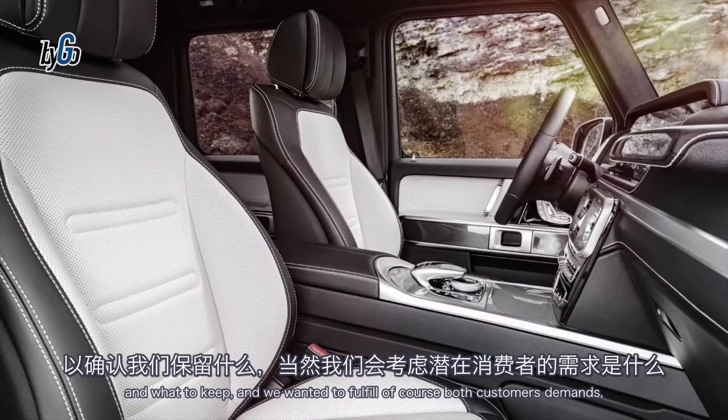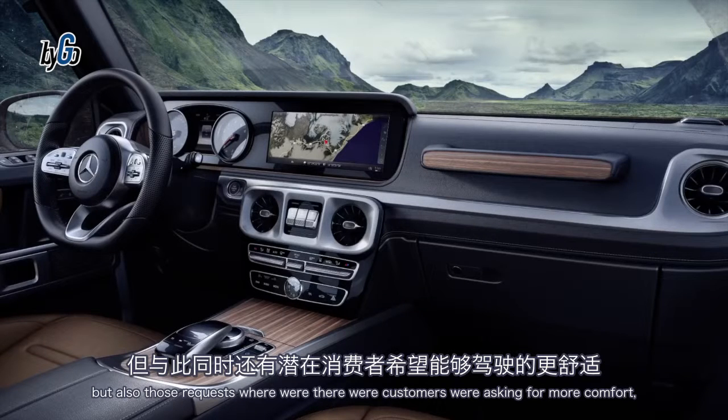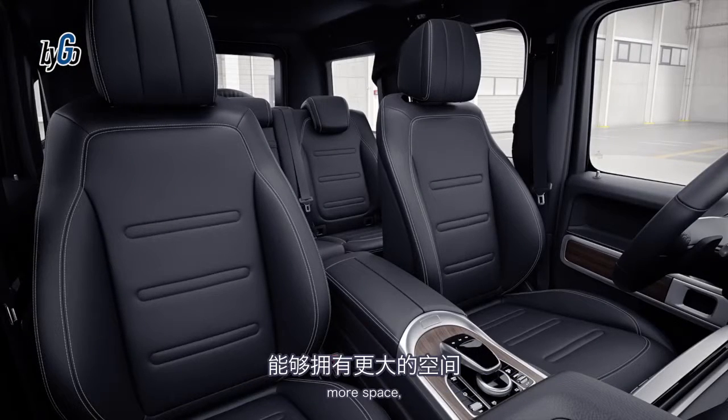So for us it was a pleasure and a burden at the same time to ensure that we keep an icon. So therefore we had to make many decisions on what to change and what to keep. And we wanted to fulfill, of course, both customer demands, those who always want to keep the iconic elements, but also those requests where our customers were asking for more comfort, more space.